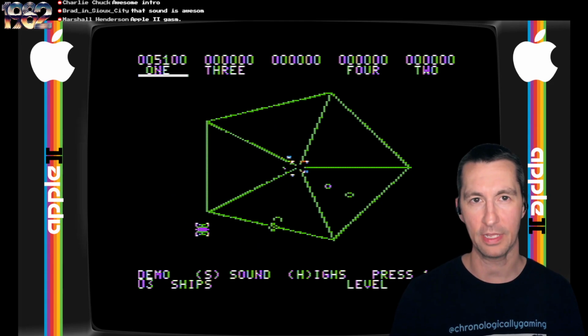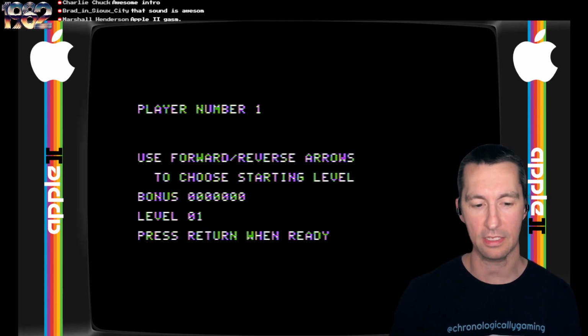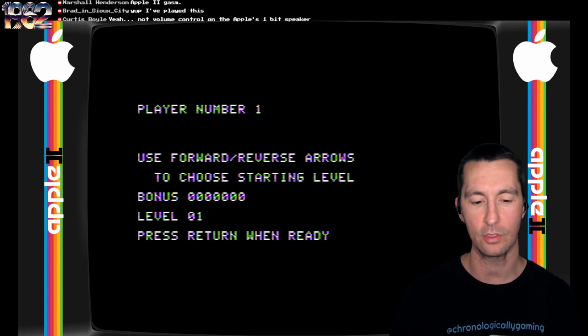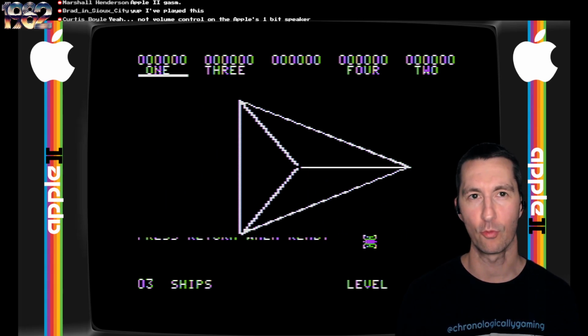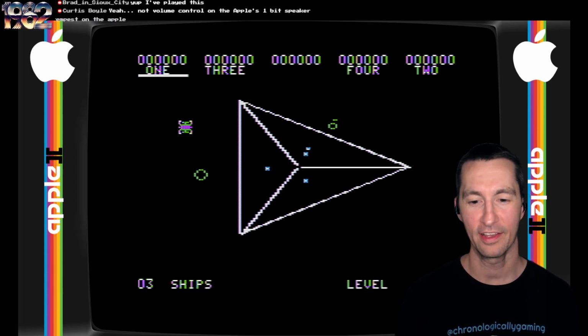So I'm going to go in with a 1-player game, and I can switch. Oh, I can pick the level I want. Look at that, just like you did in Tempest. So I'm going to go with level number 1, hit return, and bring it on. There we go, I'm in. All right, so it's a clone of Tempest. Interesting clone, though. As I make my way around, that's weird.